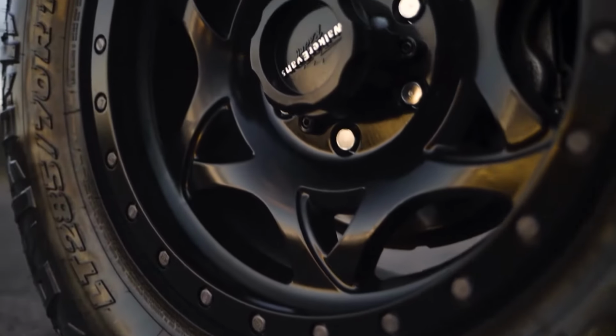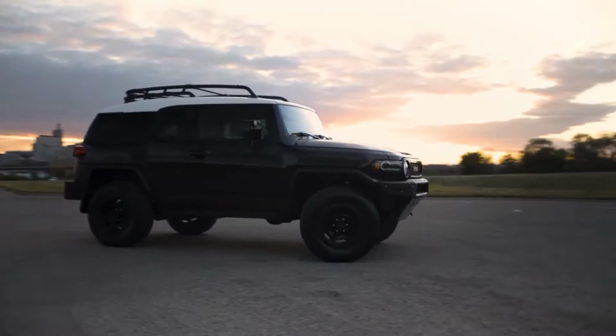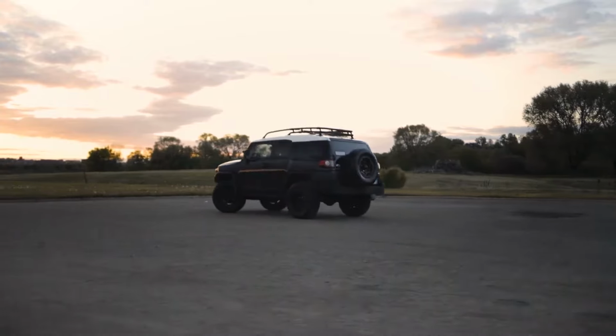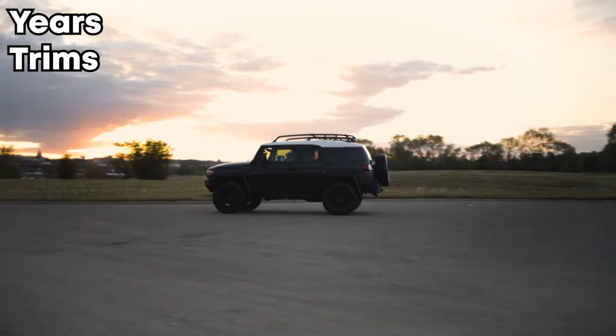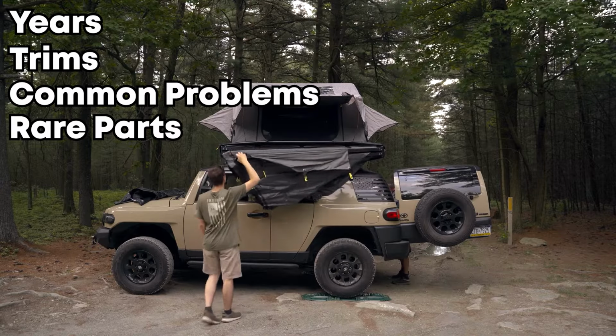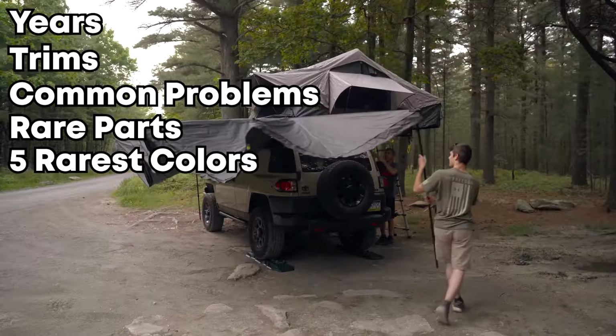And if this is your first car or your tow rig or you're trying a new type of vehicle out, don't worry because I got you. This is going to be the ultimate buyer's guide on the FJ Cruiser. And I'm going to tell you everything you need to know, including the years, the trims, the common problems these cars have, rare parts that add value if you're checking one out and you see these on the car, and last but not least, the 5 rarest colors you can get on an FJ Cruiser.